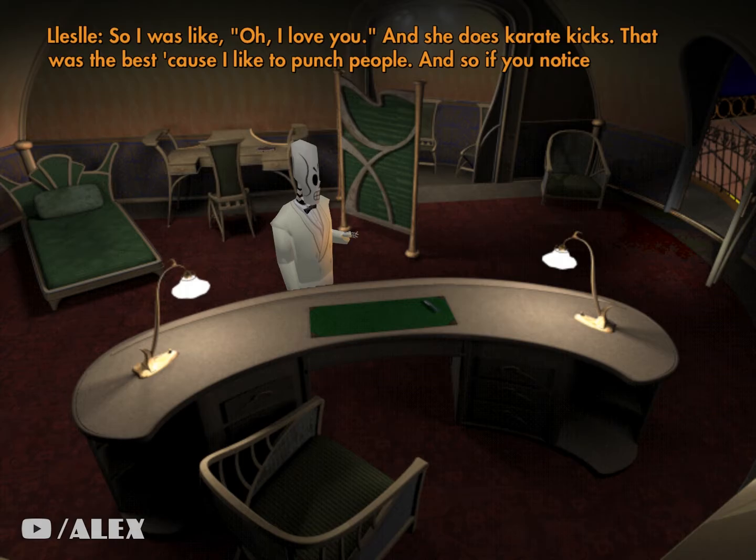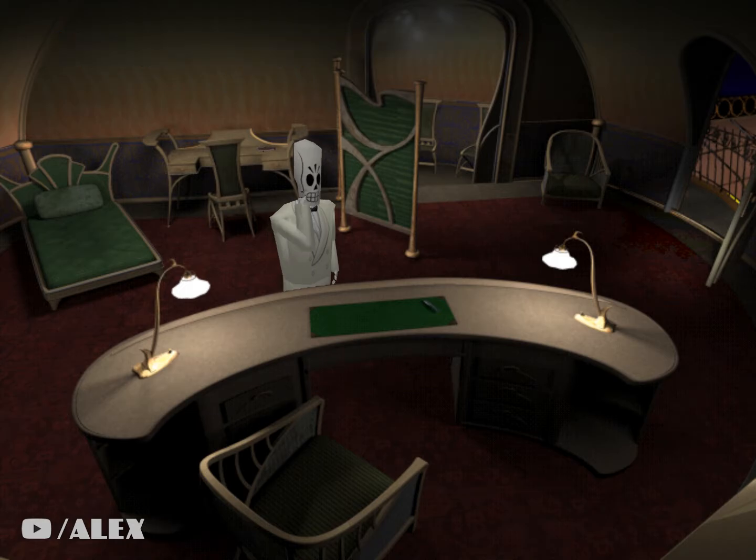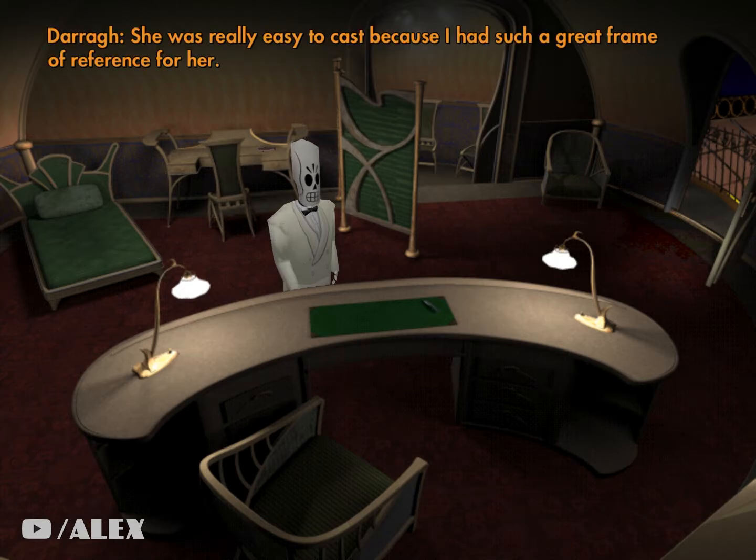And she does karate kicks. That was the best, because I like to punch people. And if you notice, sometimes, I don't know if they have it in here, but she punches in the air. She does air punches. That's awesome. She was really easy to cast because I had such a great frame of reference for her.